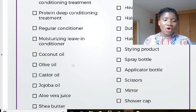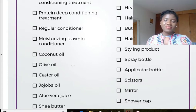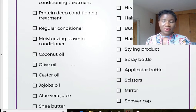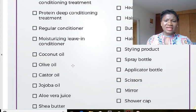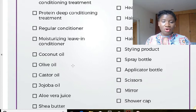And then let's move on to the sealants. So we have coconut oil. I love coconut oil. I love the smell of coconut oil. I love the texture of it. But some naturals talk about the fact that it leaves the hair feeling hard and dry. But it's up to you to test it out. You can get coconut oil from pretty much anywhere, any country, any city. They're quite affordable, so I recommend starting with coconut oil.